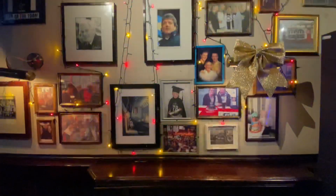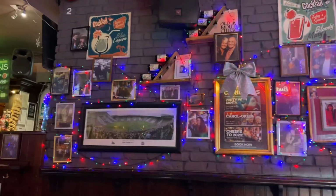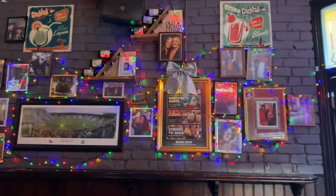What's really fascinating and interesting about this pub as well is the photographs and pictures they've got all over the place of famous people that have visited the pub, but also members of the old landlord's family and friends. So with us I've got a young lad called Tom Bolam who lives nearby me. He's brand new to the YouTube business. He's just starting his own little channel about football and Newcastle United.